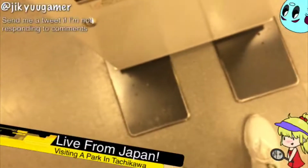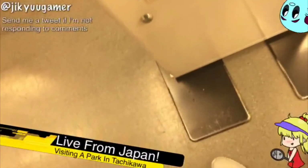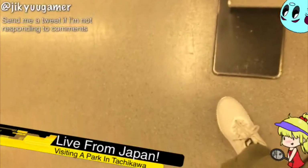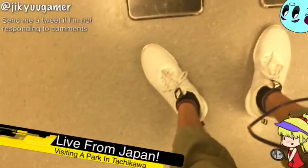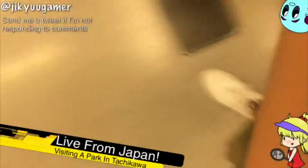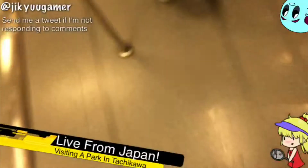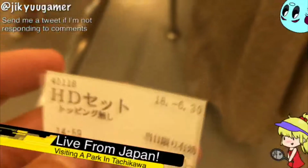Just resting my phone on my arm whilst I get some money out of my wallet, so that I can get a hot dog and drink bar set. I'll take the change. Yeah, there you go. So we've got the hot dog set. I get a hot dog and I get a cup, so I get access to that drink bar. I can't remember what they've got, and actually I think it might be different to what I'm used to anyway.